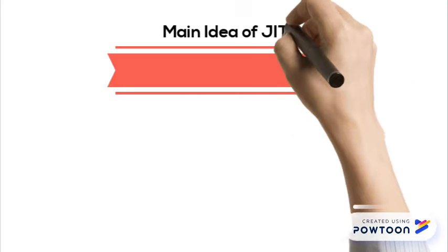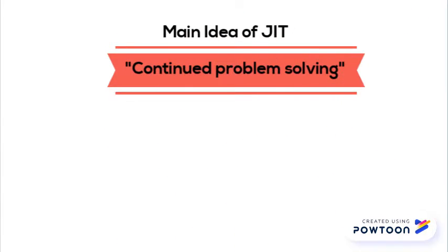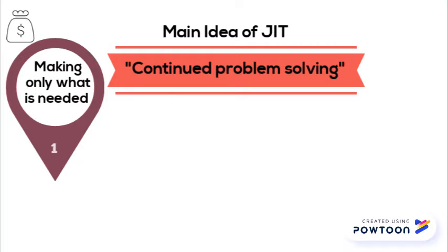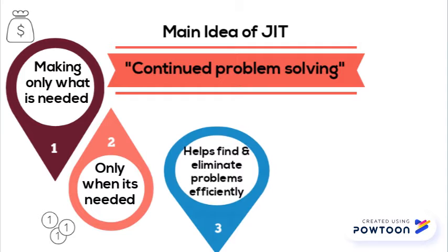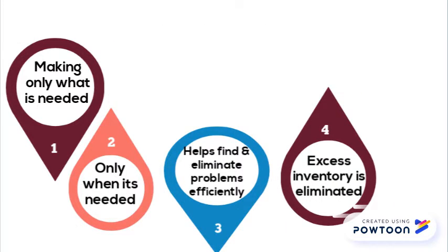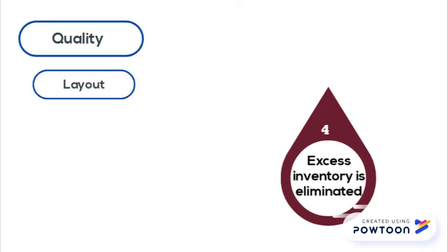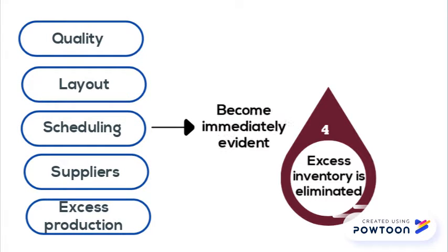The heart of JIT is the philosophy of continued problem solving. In practice, JIT translates to making only what is needed when it is needed. JIT provides an excellent vehicle for finding and eliminating problems because problems are easy to find in a system that has no slack. When excess inventory is eliminated, issues regarding quality, layout, scheduling, and suppliers become immediately evident, as does excess production.